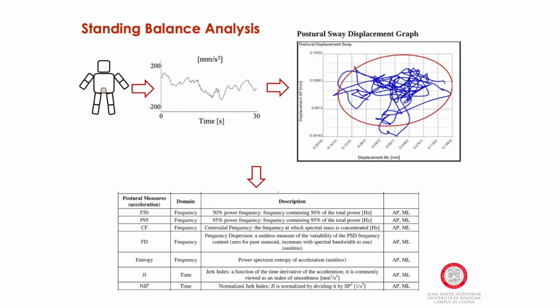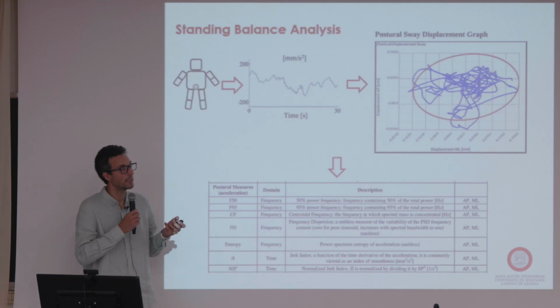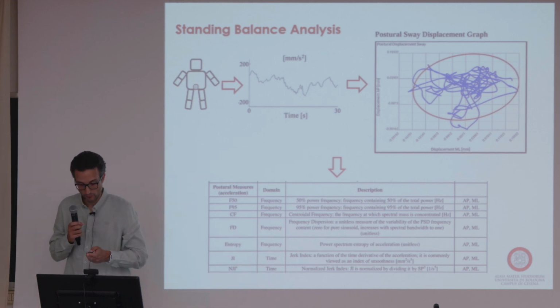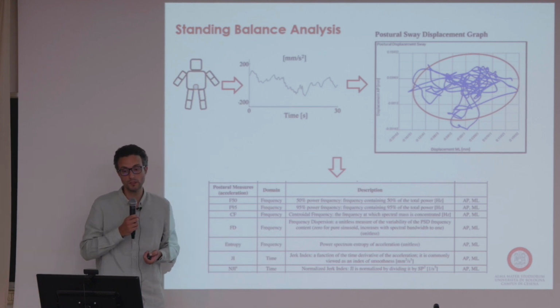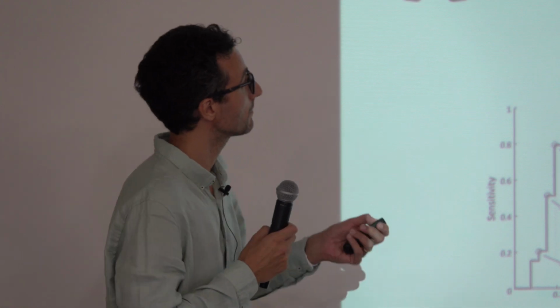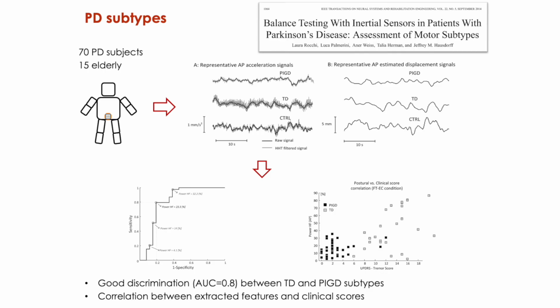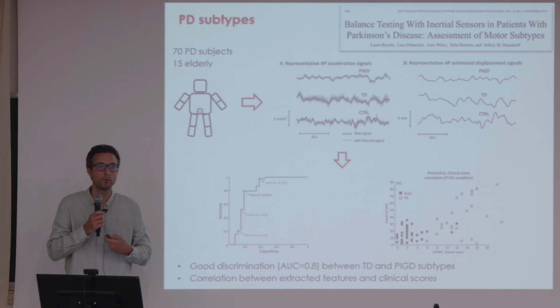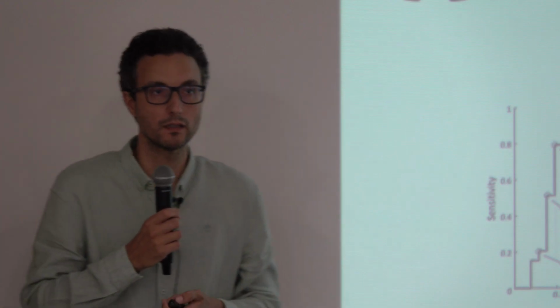The subject is just asked to stay still for 30 seconds, and we can analyze the postural sway of the subjects just standing still. We can extract information from this signal. We can, for example, discriminate the tremor that affects the signal of subjects with Parkinson's disease who exhibit tremor. We can also automatically identify the differences between Parkinsonian subjects who are mainly affected by postural instability gait disorders and patients of the tremor dominant subtype, whose main symptom is tremor.